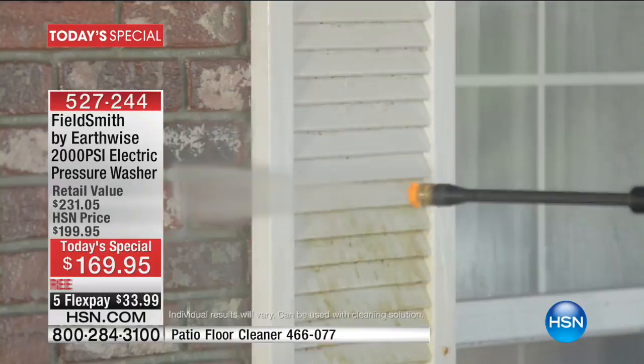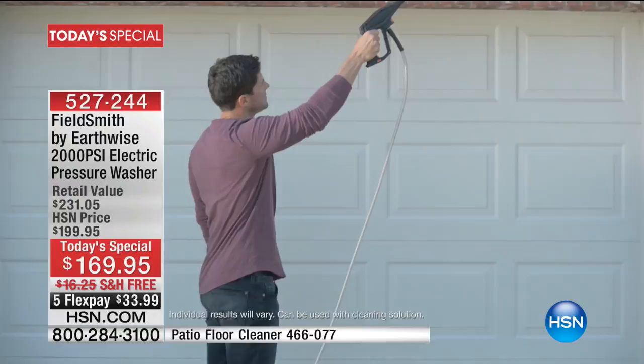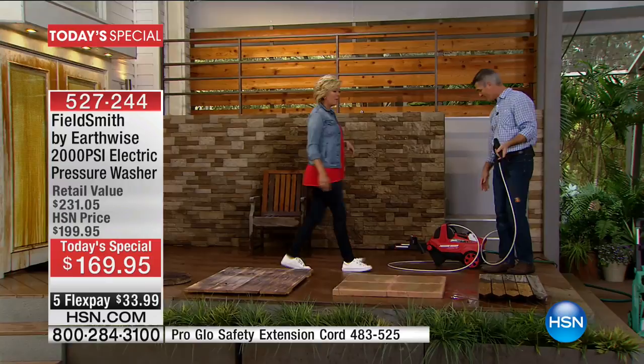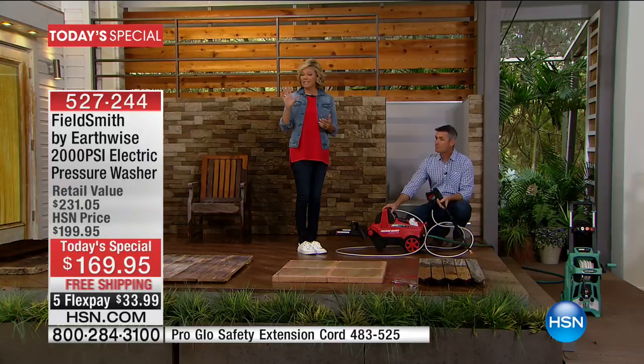And then, of course, with that zero-degree tip that we include, high overhead, you can blast away that dirt and grime. What would you do before that? You would just say, well, I'm just going to live with that until maybe I paint it in 10 years. But now you can keep it clean. Oh, my gosh. And curb appeal is so important. With spring coming around the bend, this is the way, and you're not going to see this at this price again all year.